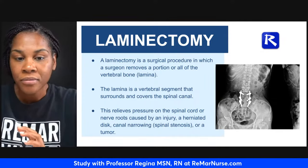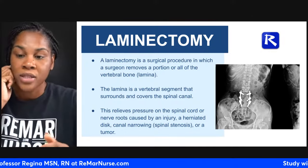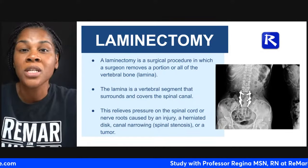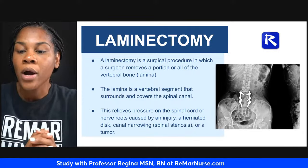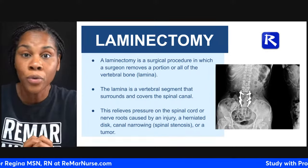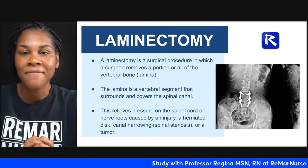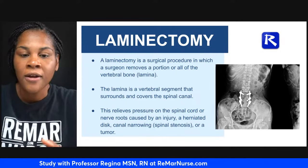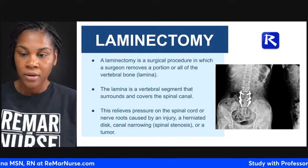The lamina is a segment that surrounds the spinal column. So the laminectomy is the surgical procedure where you remove the lamina, all right? Or a part of the covering of the spinal column. Huge ordeal. And so the idea is that if a patient has compression, disc herniation, that this will help relieve some of that pressure. All right.